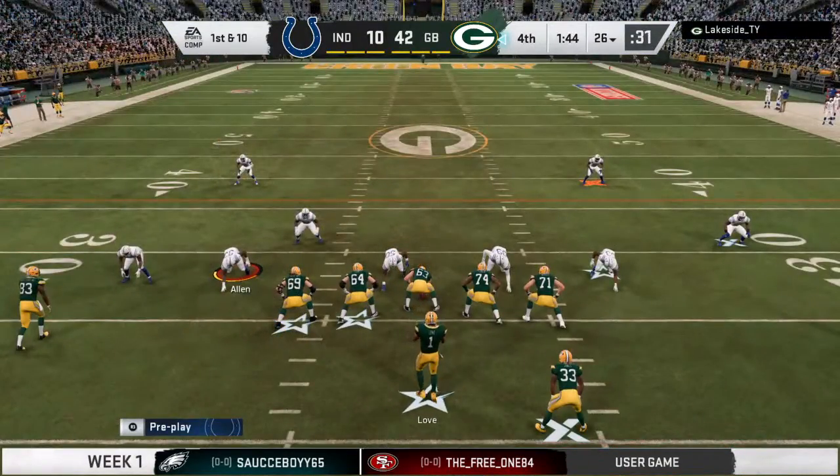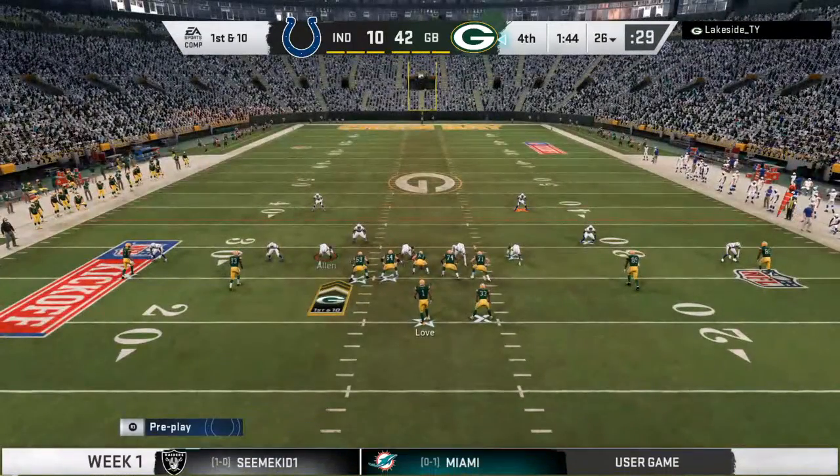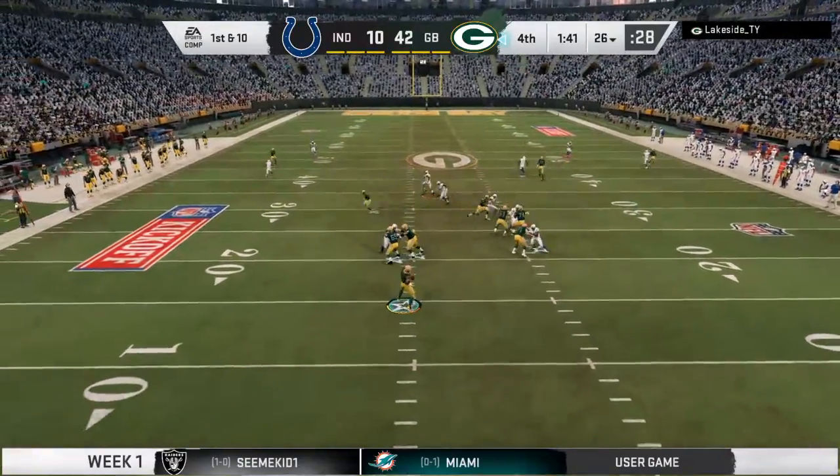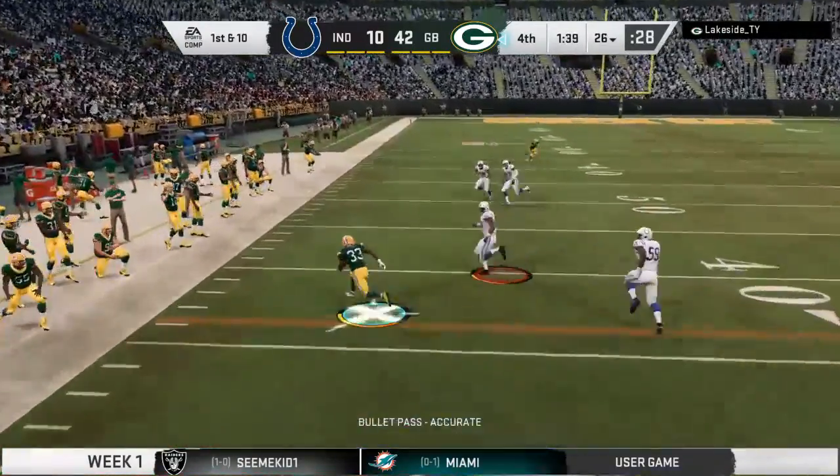The Packer offense ready to get their next drive underway, and this game comfortably in hand. The scoreboard speaks for itself, but you still got your starting quarterback out there. When do you go to the backup, let him get some time?